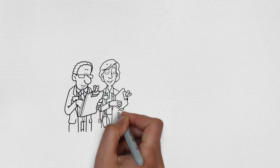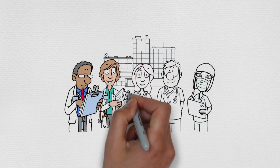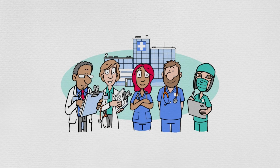While dietary adjustments can support prostate health, they should not replace medical treatments. Always consult with your healthcare provider for personalized advice and treatment options.